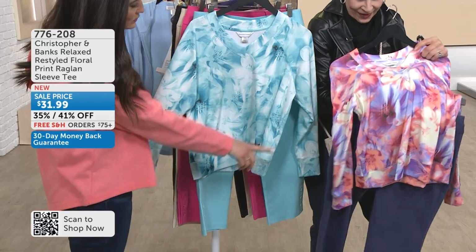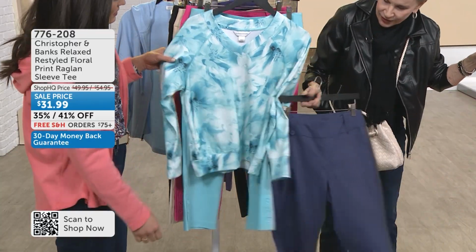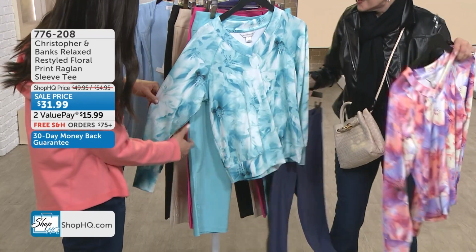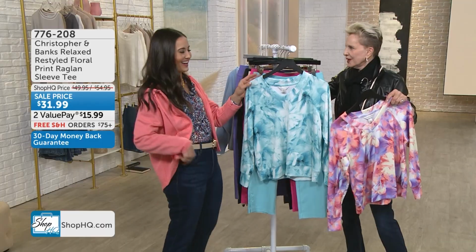Ooh, the Christopher and Banks will do. That's that deep indigo. Yeah, capri, you know, that's working, the multi. That'll work. And will that work? Well, maybe not. No, let's not do that. No, I wouldn't. But again, you do you. You do you, ladies.